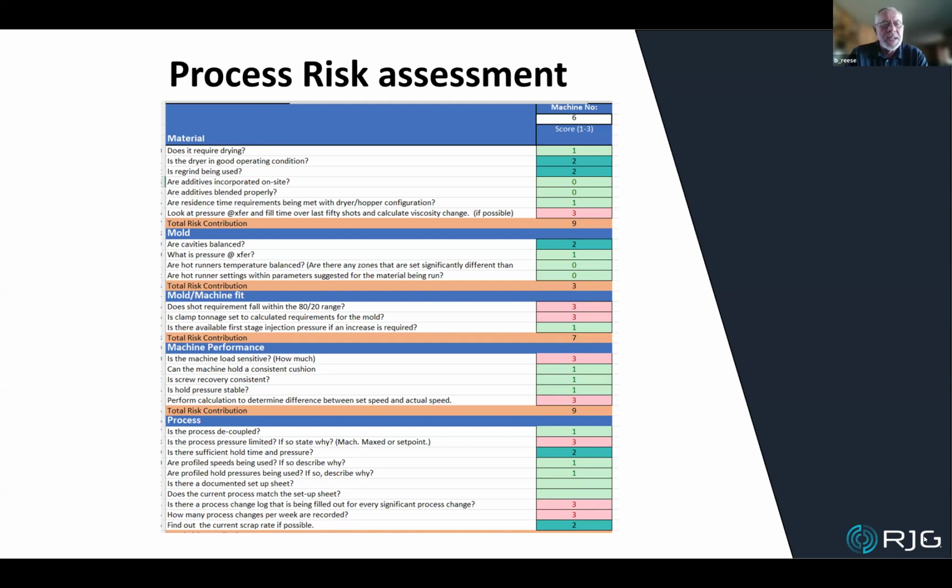And then for the process, we look at things like, is the process decoupled? Meaning, is velocity separated from fill and pack or pack and hold? Is the process pressure limited? Is there sufficient hold time? Are profile speeds being used? If so, why? Are profile hold pressures being used? If so, why? Is there a documented setup sheet? Does the current process match the setup sheet? So you kind of get an idea what we're looking at. Now, let me explain this in a little more detail.